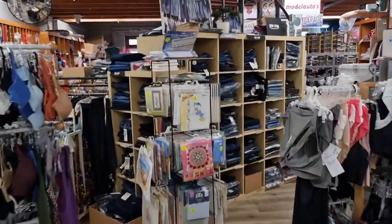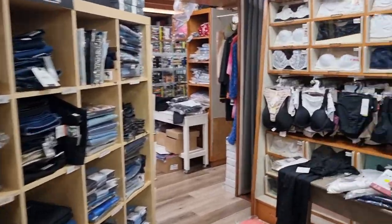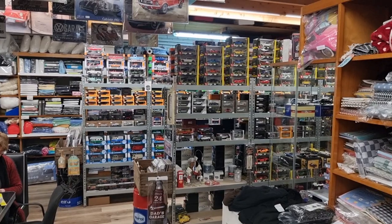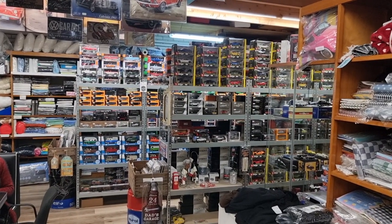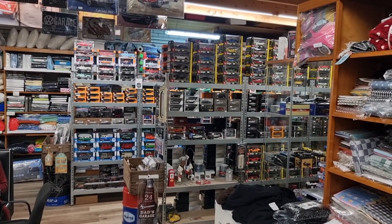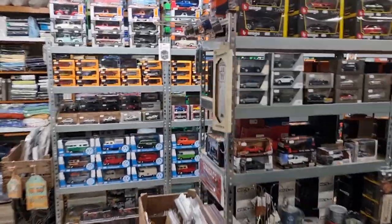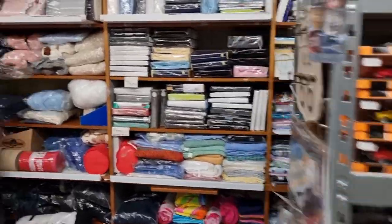And you can walk over here. And here we have the diecast section. 1/24 scale and 1/43, but I also see 1/64. Let's do an overview.